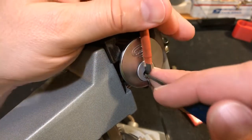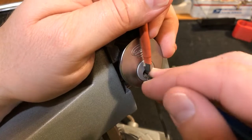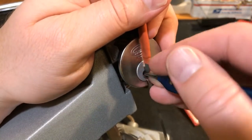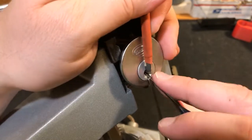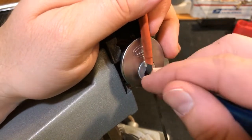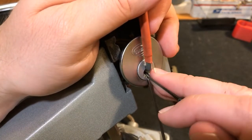I know there's not 7 in here. Who knows? I might be losing count. Alright, I'm going to give it another 30 seconds, because I've rambled and gone on.